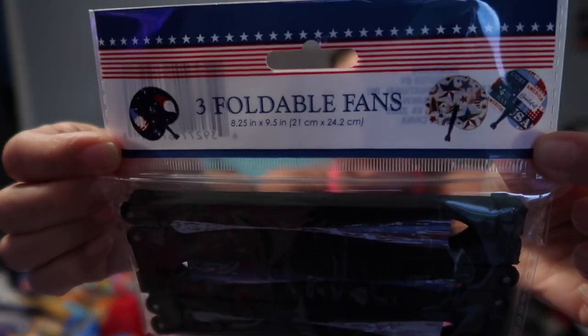I forgot about those. Oh, I got this pack. It's 3 foldable fans, like 4th of July fans. Oh my gosh, the one has a gnome on it. Did I only get 1 pack? That means each kid gets 1 and they'll probably get broken. And I want the one with the gnomes. Is this the paper folding fans? Oh my gosh.